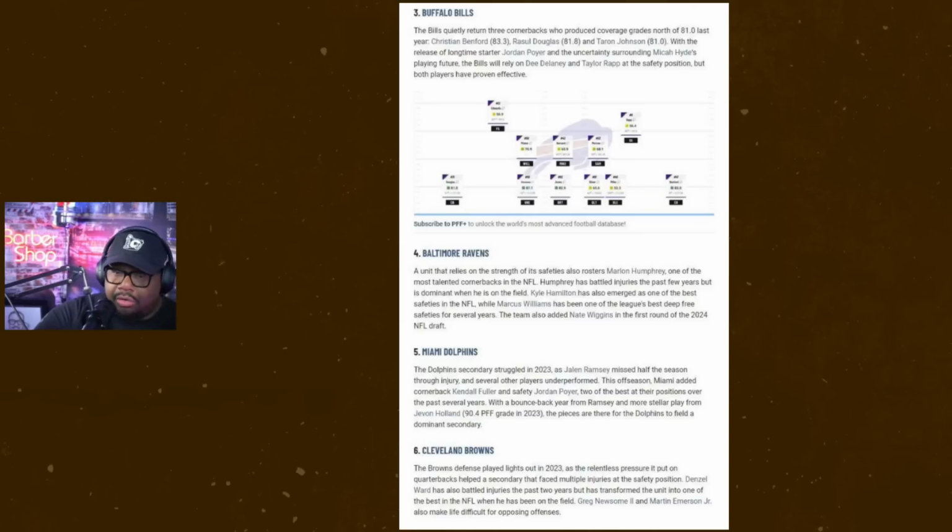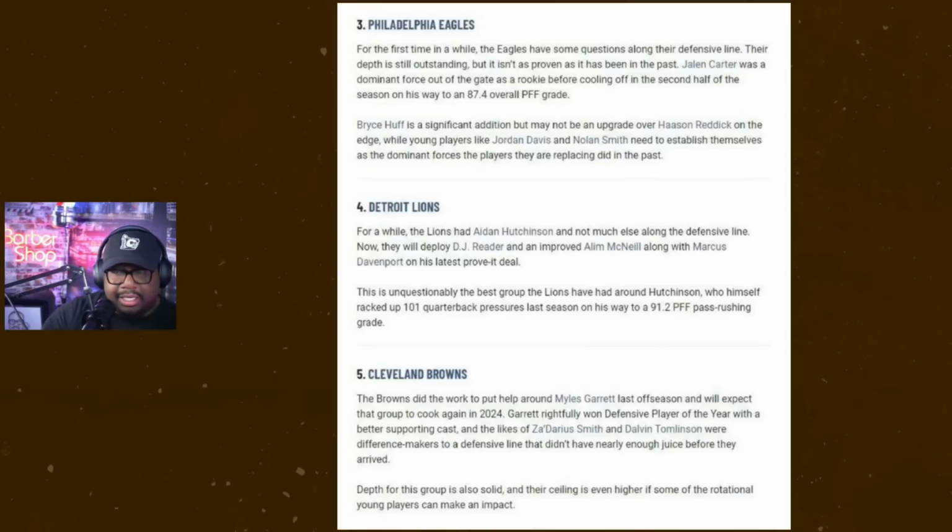Let's continue to go, and let's get to defensive line. So, we're recapping. We got number 8 in terms of linebacker in the league. They have us rated as the 6th best secondary in the league. Now let's look at the defensive line. Defensive line comes in at number 5, according to PFF.